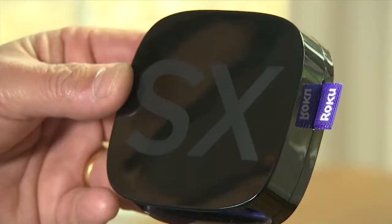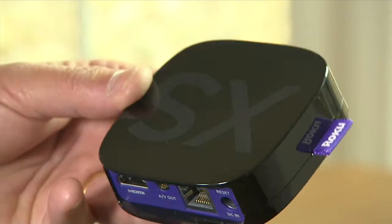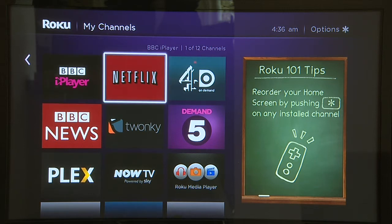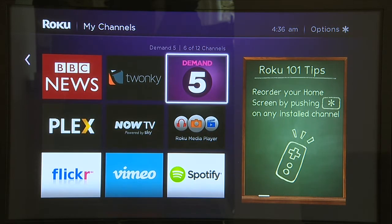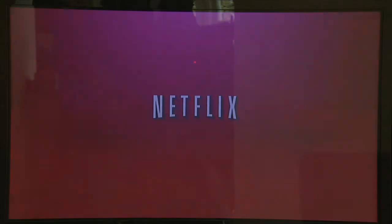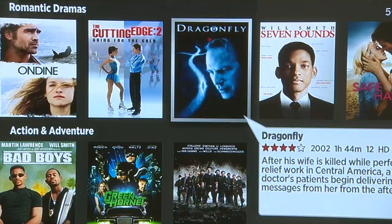And I want to focus on Roku, a fantastic bit of kit. Simply put, Roku is a video streaming player with its own channel selection that connects wirelessly to your smart TV via your Wi-Fi network. It's still growing its range of channels, but right now Roku includes BBC iPlayer, 4OD, Demand 5, Sky News, Netflix, Now TV, and Sky Store. It also has Plex and Tonki.